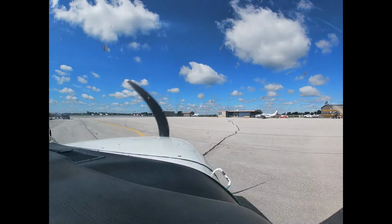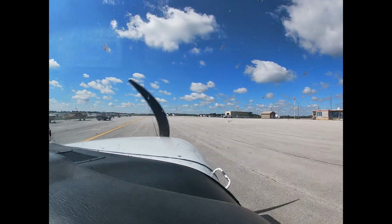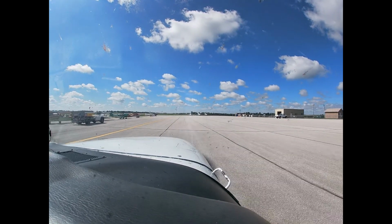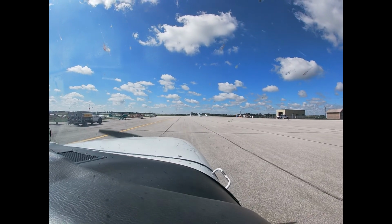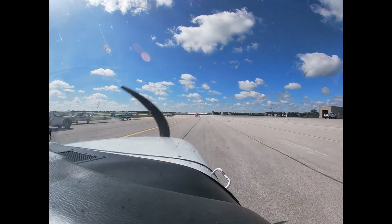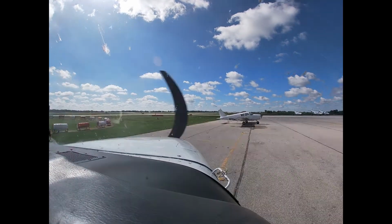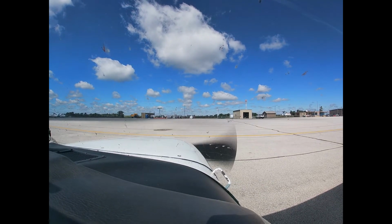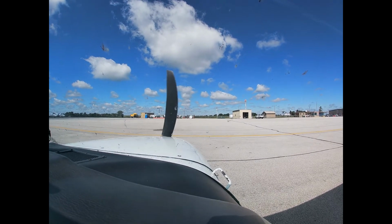Quincy traffic, Arrow 211 Tango is about 3 miles to the southwest, turning final for runway 4, Quincy. Lights are on. And 287 is going around, runway 28. The Uniform is 12 and a half miles to the south, maneuvering at 3,500, Quincy. Galesburg traffic, Skyhawk 925 is on a 5.5 mile final for runway 28 on the pavement, Galesburg.